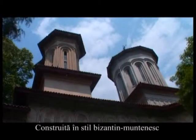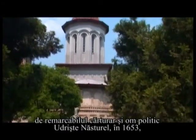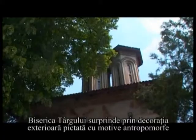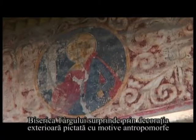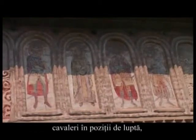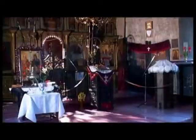Built in the Wallachian Byzantine style by the renowned scholar and politician Udriște Năsturel in 1653, the Târgului Church is striking due to the outer decoration, painted in anthropomorphic motifs, knights in fighting positions, reminding of the great battles to protect Christianity.